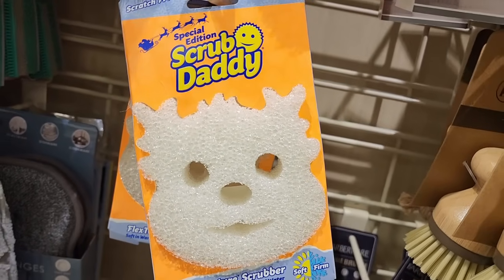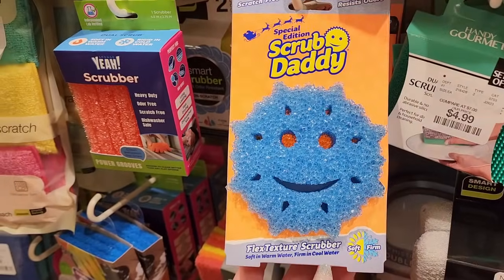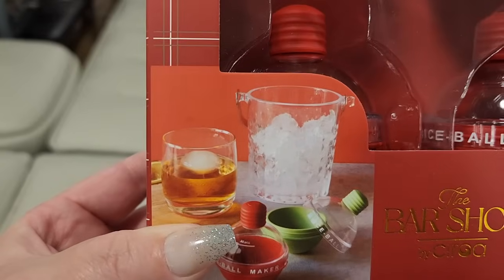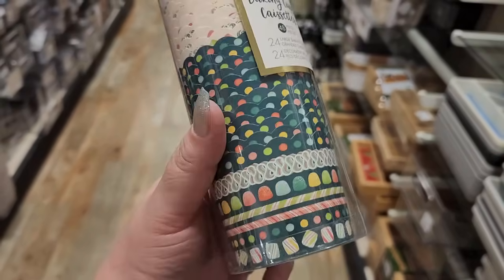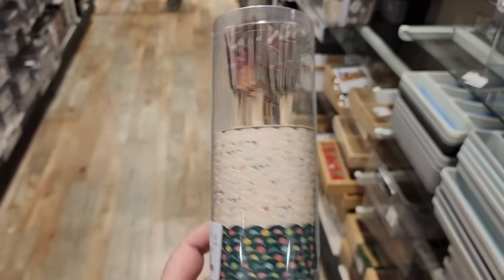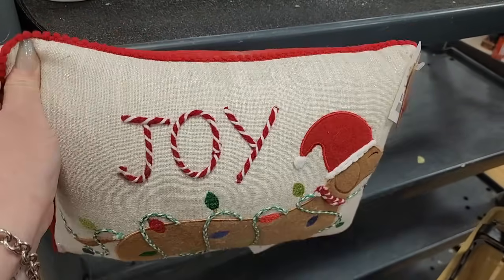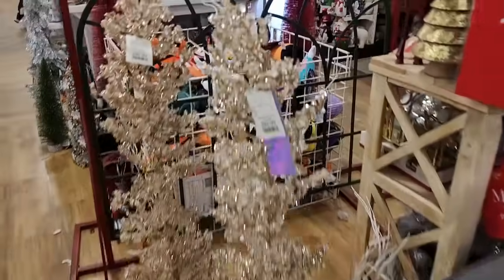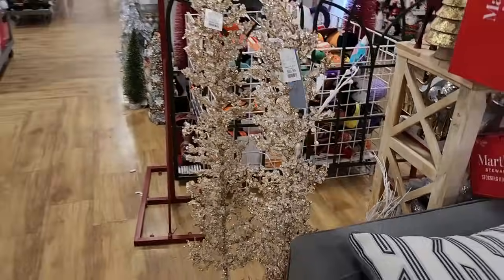$4. Special edition scrub daddy. Is it a reindeer? And they also have this one. It's a snowflake. $13. Bobble ice molds. $6. Look at these. You get 24. $13, a weenie pillow. Y'all, I used to have a long hair weenie dog. $100 on these little trees. Look at that. They're pretty, they look like they have rock candy on them.